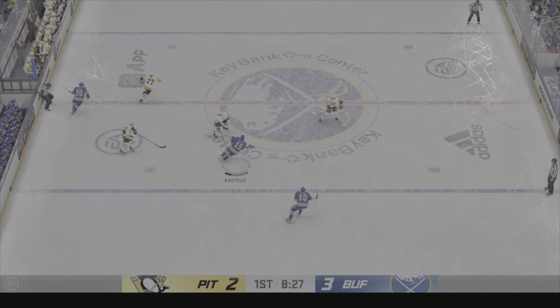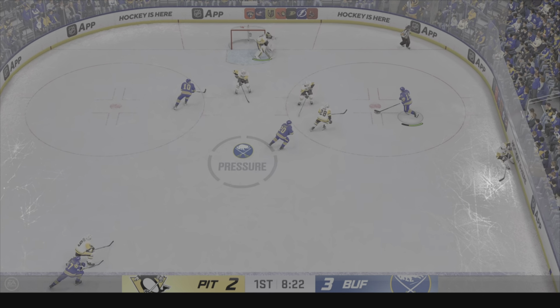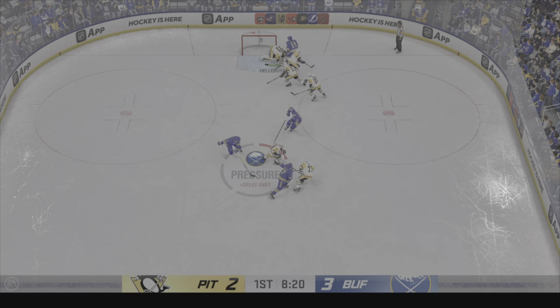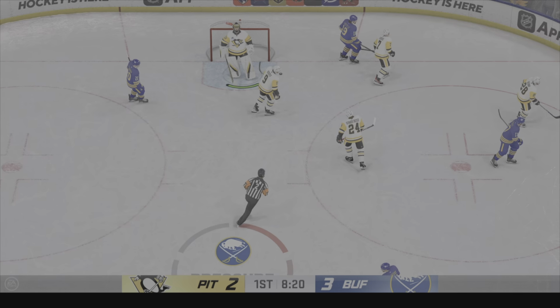Feeds the puck to Kostelec. Carries it into the offensive end up the middle. Here's a shot. Takes that one right in the logo. And there's the whistle, giving him a chance to exhale.